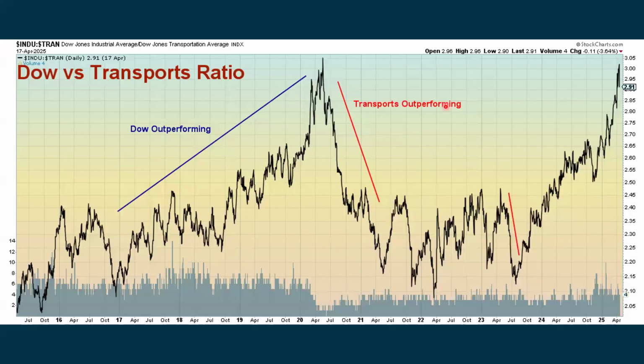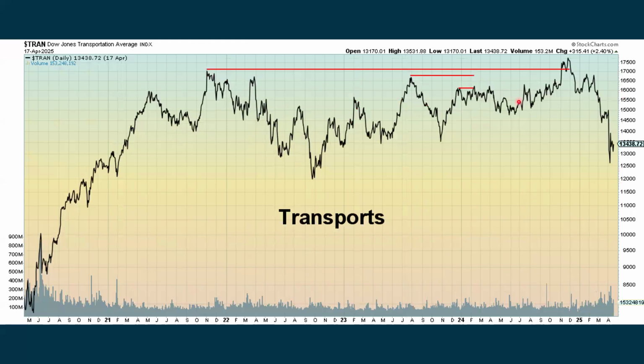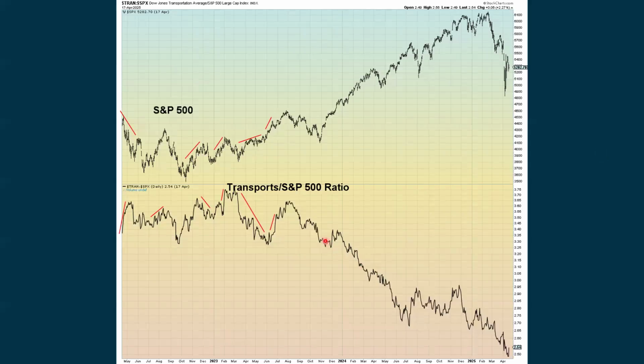And we look at a ratio between the Dow and the transports. When this is going up, that just shows that the Dow is outperforming the transports, except in Friday's session because the Dow was under quite a bit of pressure. Here are the transports, which are coming down to the bottom end of this longer term range that we've been in for quite a while. And then this, when it's going down, that means the transports are underperforming the S&P. Now, the S&P has been coming down, but the transports have even been underperforming that.